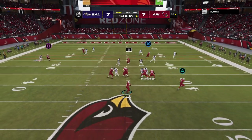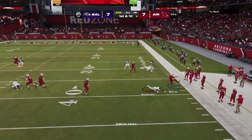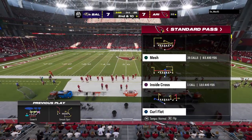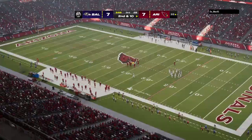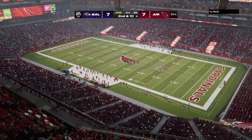On 1st and 10, here's Murray. Flushed to his right. And seeing no options, he just tosses this one away incomplete. Now that'll bring up 2nd down. It sort of looks like they still have some fight in them on this series because it seemed like things were headed for the red zone. But if this defense gets 2 more stops, they can keep them out of that area.